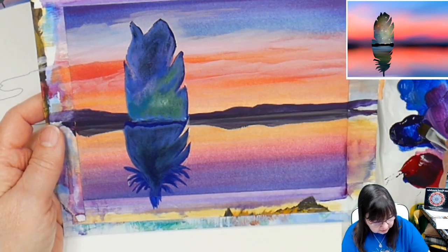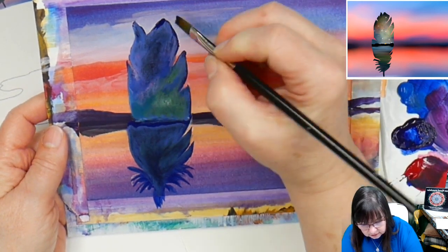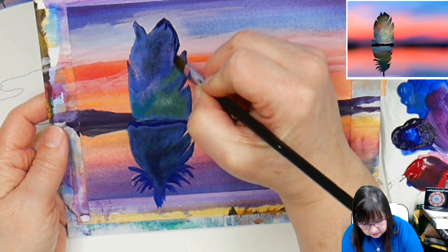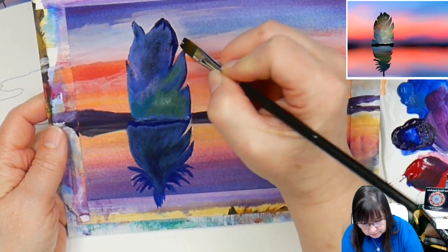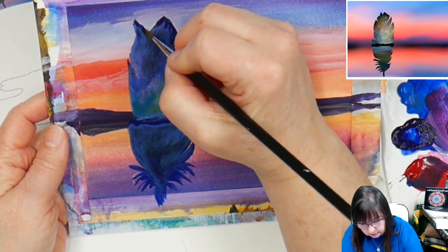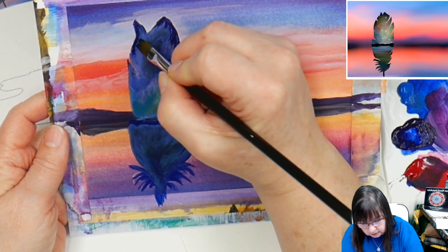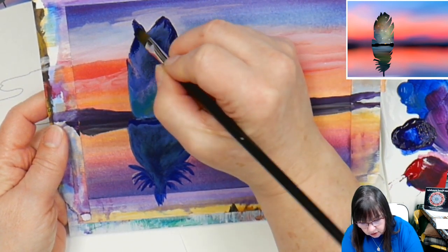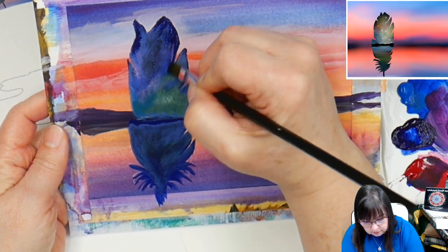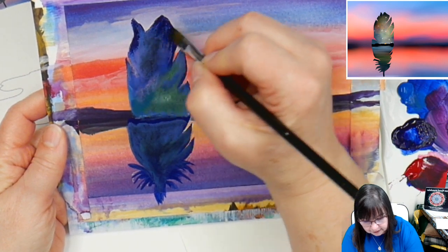I do want to take some of the blue and sort of tip it in just a little bit. Clean up my edges, but feathery, softly. Not a hard outline. I'm not doing a hard outline. And I want those to just sort of softly blur into the surreal landscape.